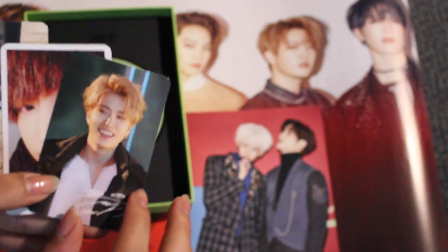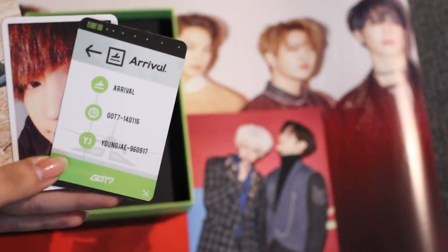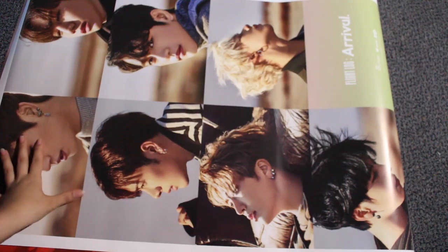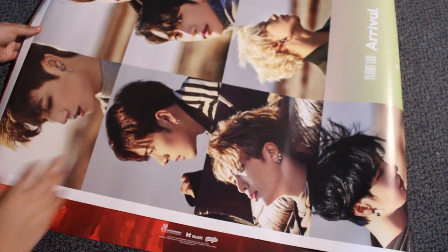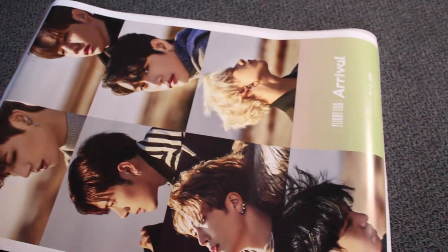I got Youngjae. Oh, look at the little baby. I love you. You are my sunshine. You make me happy. So yes, boom. This is the other version of the GOT7 poster. I really like this version. Yeah, I like that one better. It's really, really nice.